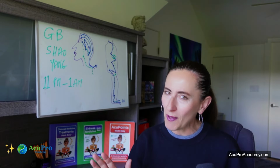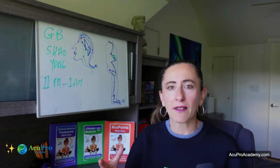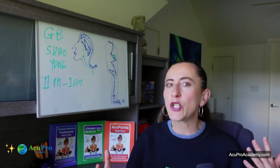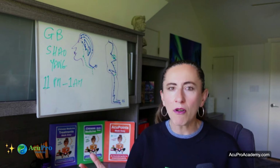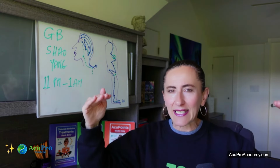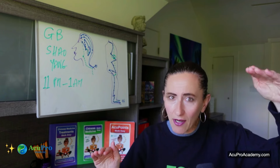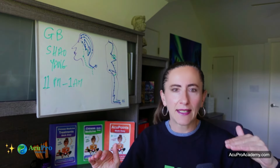Let's look at the gallbladder channel pathway. Before we do so, I want to remind us that the gallbladder meridian is a yang meridian. It is a Shao Yang meridian. The Shao Yang means lesser yang because it's the least yang of all yang meridians. The first ones are the Tai Yang, then the Yang Ming, then the Shao Yang.